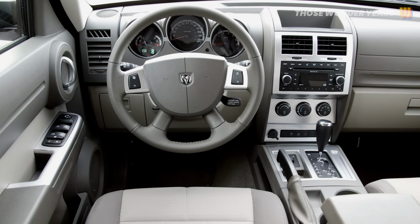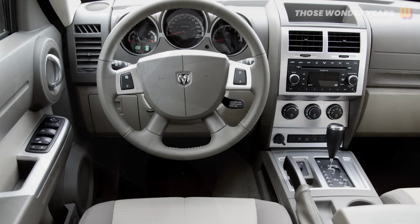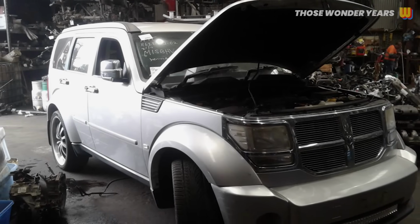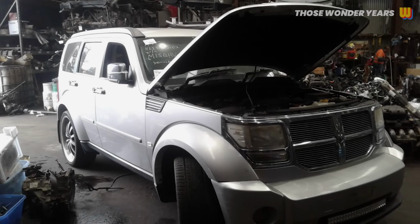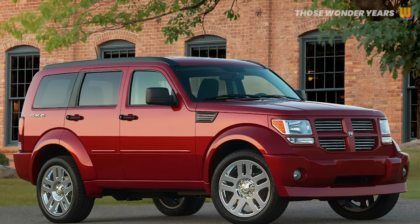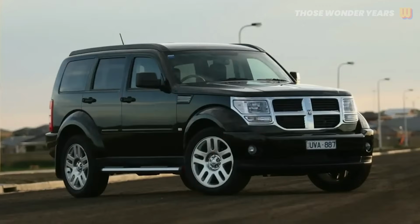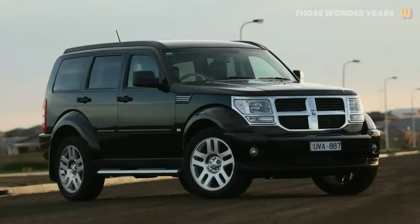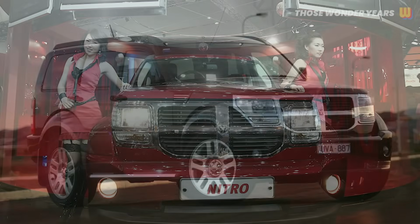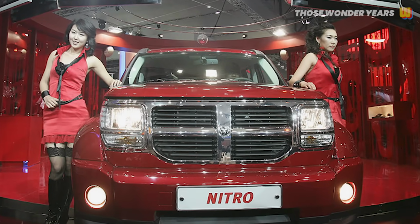Inside, cheap plastics, outdated tech, and a lack of comfort made long drives feel like a punishment. Reliability? Forget about it. Electrical gremlins, transmission failures, and a host of mechanical issues plagued owners. The Nitro promised rugged capability but delivered a frustrating, uncomfortable, and inefficient mess. It was an SUV that looked the part but never played it well, earning its place among the worst cars in American history. If there was ever a vehicle that deserved to be forgotten, the Dodge Nitro is it.